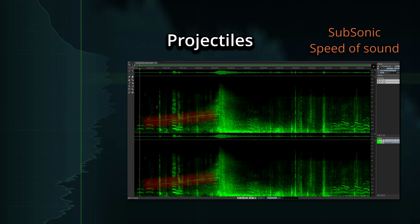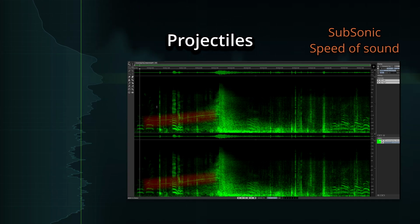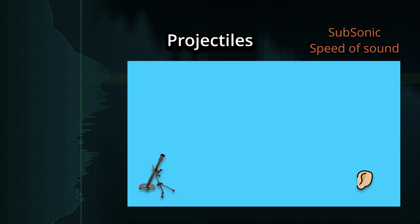Remember, the more direct something is moving towards the listener, the higher the perceived pitch will be. From this, we can deduce that this artillery shell was likely fired from relatively far away and approached from a steeper angle. Let me explain.